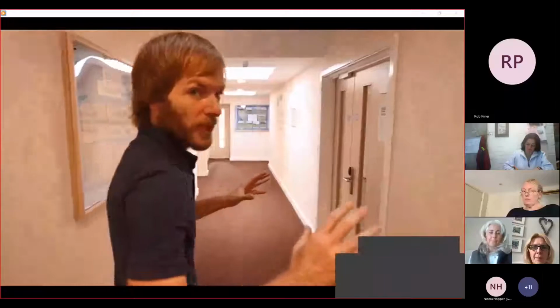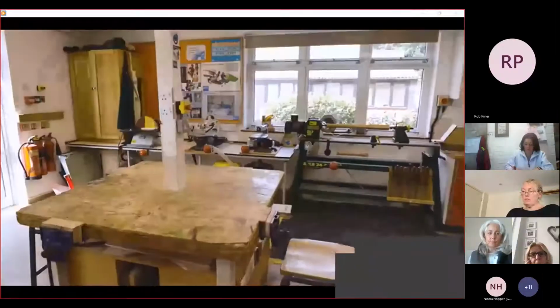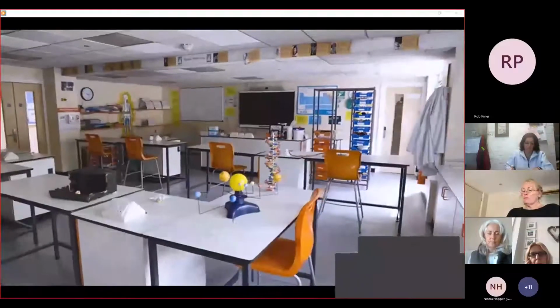A real strength of the curriculum at Swaycliffe Park School is the range of subjects that we offer. Great example in this corridor here, where we've got the design technology workshop, the food technology kitchen, and the science lab.